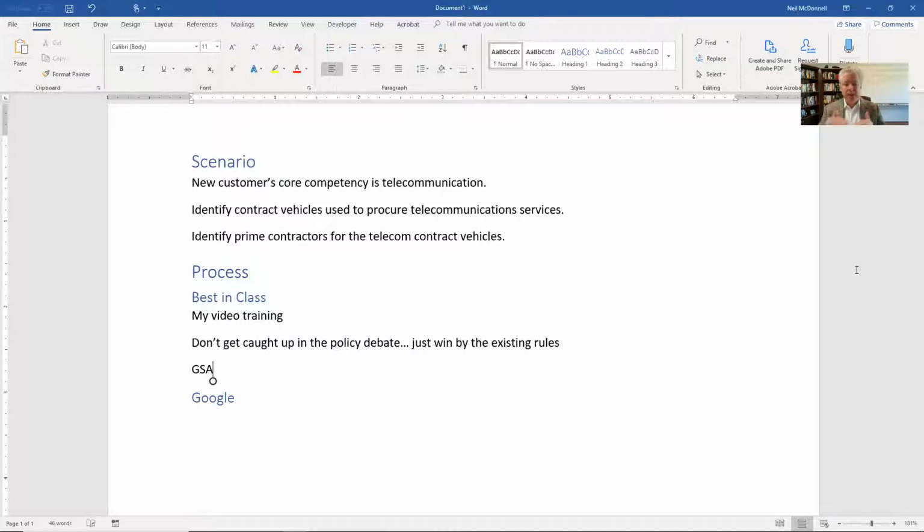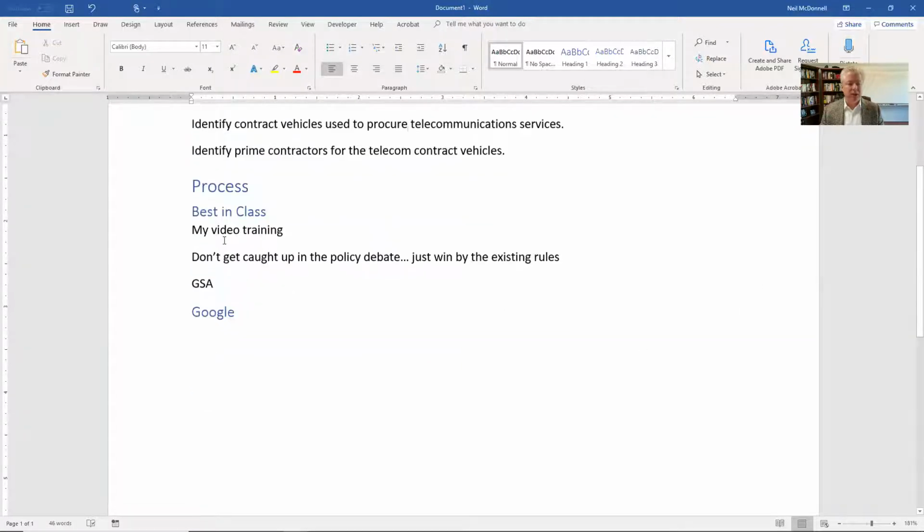Okay, and then the process I'm going to go through, and I'm not going to do a lot in here, but I did want you to just see that the first thing I always do is look at best-in-class contract vehicles.